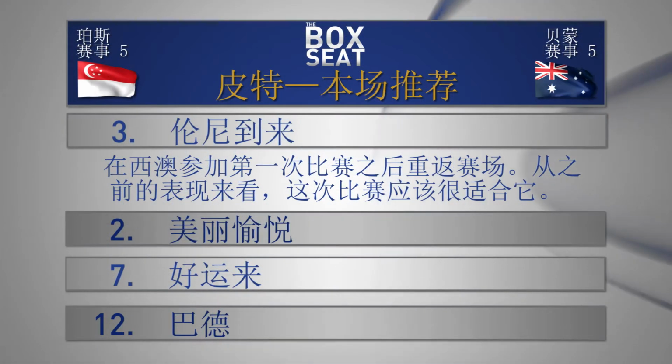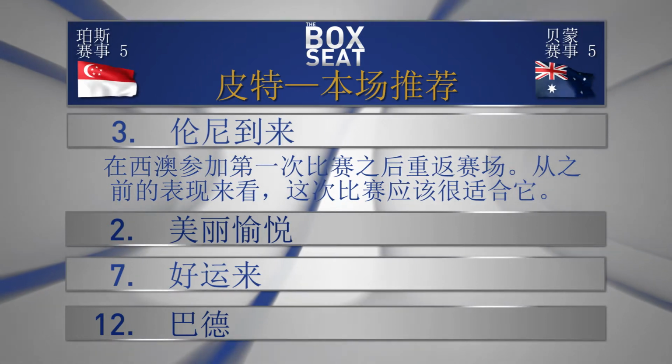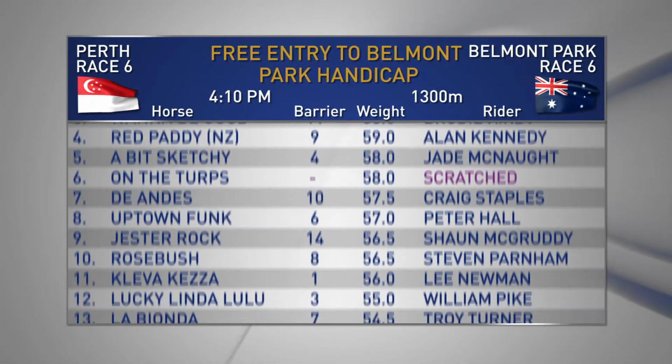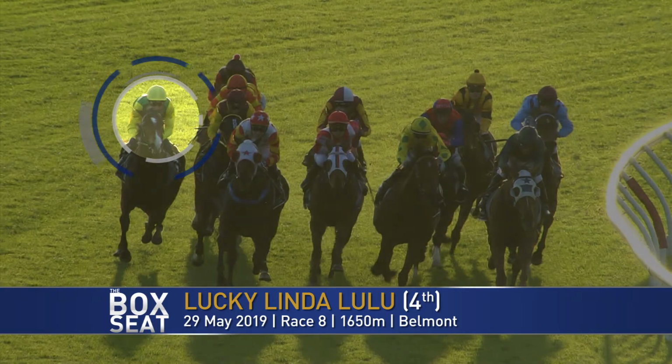On top in race 5 is a 3, Here Comes Lenny, from 2, Fair Joy, 7, Good Fortune, and 12, Bardsey. Race 6 at Belmont jumps at 4:10. It's the Free Entry to Belmont Park Handicap over 1,300 metres. And we'll have a look at the most recent performance of Lucky Linda Lulu.